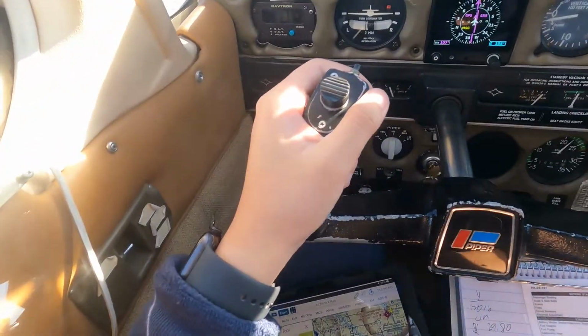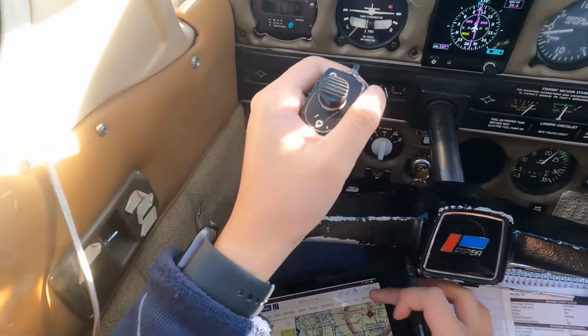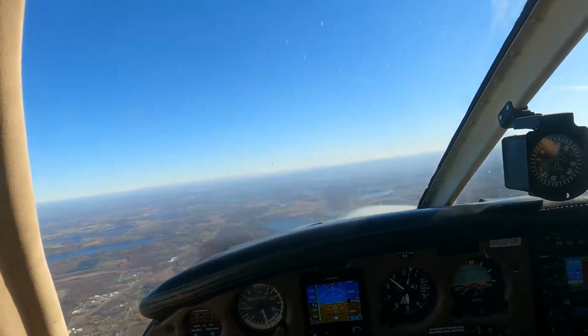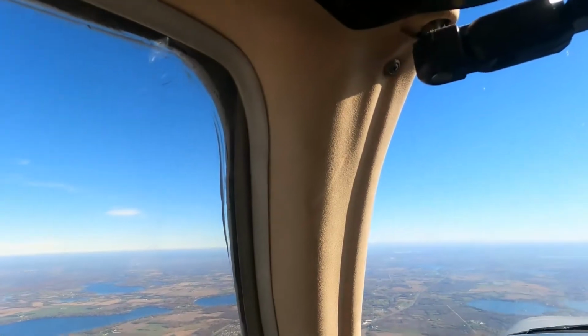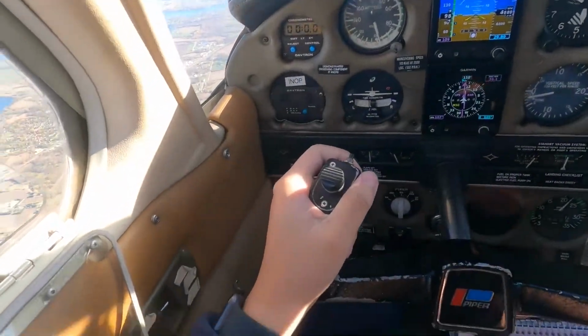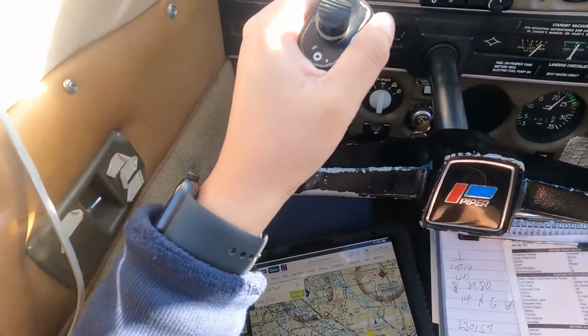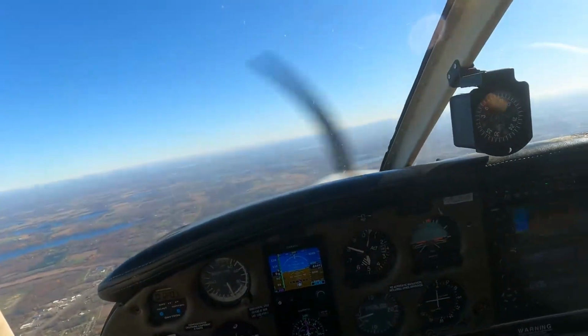Long Lake traffic, Warrior 22473 is 10 to the northwest, inbound for a full stop on 13. Stock Center traffic, Skylane 5500 Sierra, inbound from the northwest, 8 miles out, enter left downwind 15 for 14, Stock Center.